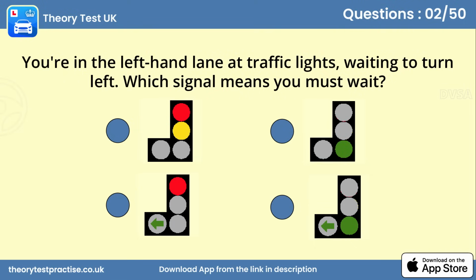Question 2. You're in the left-hand lane at traffic lights, waiting to turn left. Which signal means you must wait? A.